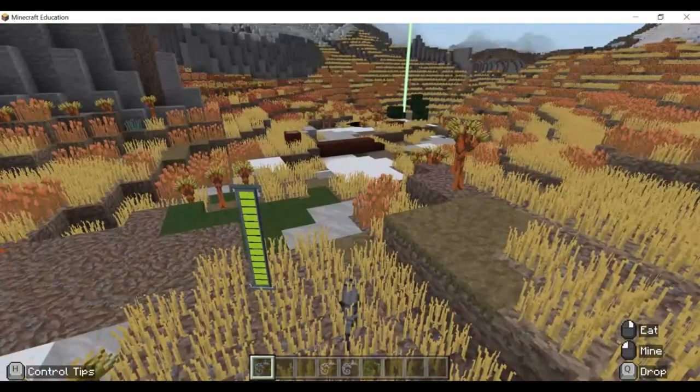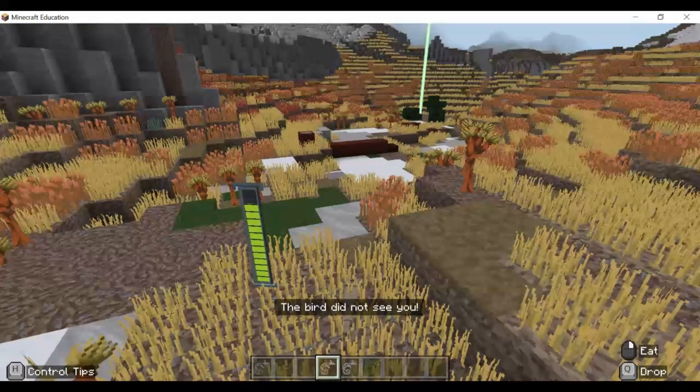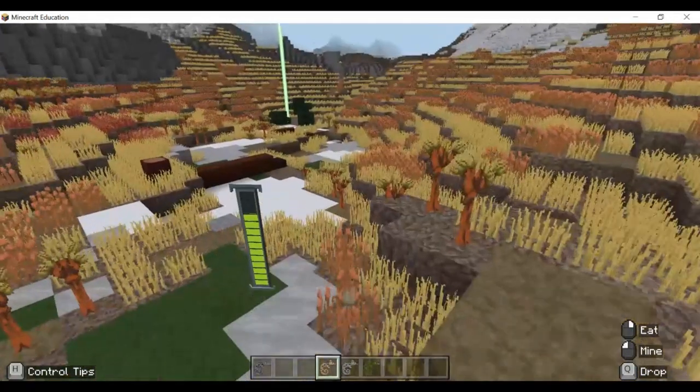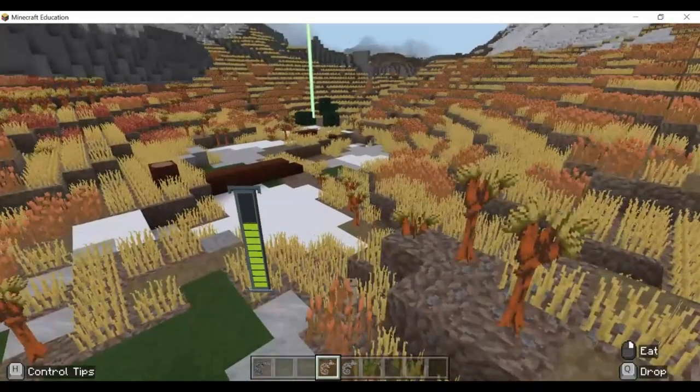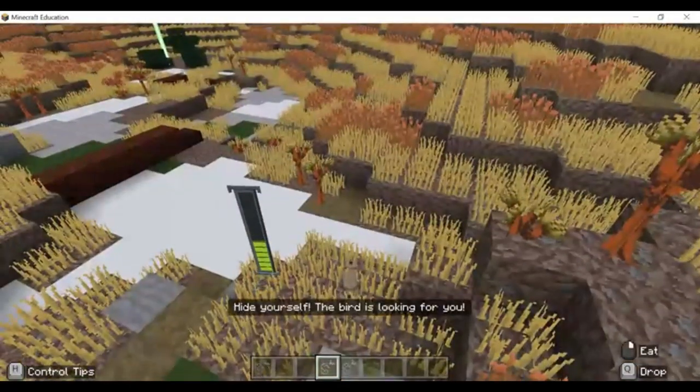But the bird's coming again, so be careful. You're going to have to quickly change colour. Oh, just in time. Wow. So it takes a while to get your head around the different controls in the hot bar, but it's a matter of being patient and thinking about what colour we need to be.